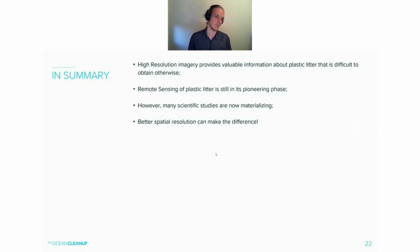So I'd like to close out by saying that this higher spatial resolution can certainly make a difference for marine debris detection. And so we are also watching this technology with extremely high interest.